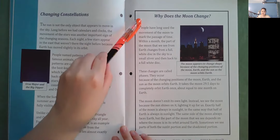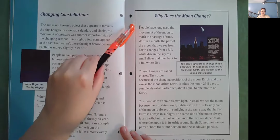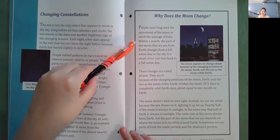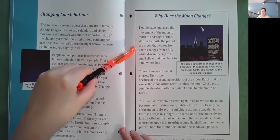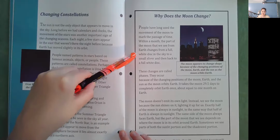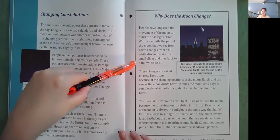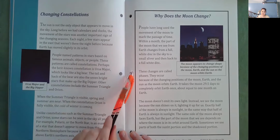Why does the moon change? People have long used the movement of the moon to mark the passage of time. Within a month, the part of the moon that we see from Earth changes from a full white disk in the sky to a small sliver and then back to a full white disk. These changes are called phases.